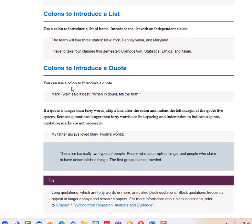Colons to introduce a quote. You can use a colon to introduce a quote. Mark Twain said it best: "When in doubt, tell the truth." If a quote is longer than 40 words, skip a line after the colon and indent the left margin of the quote 5 spaces, because quotations longer than 40 words use line spacing and indentation to indicate a quote.